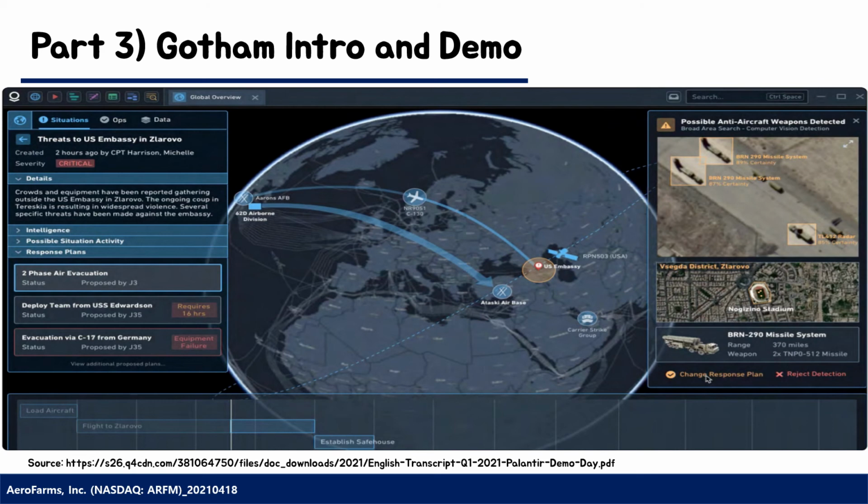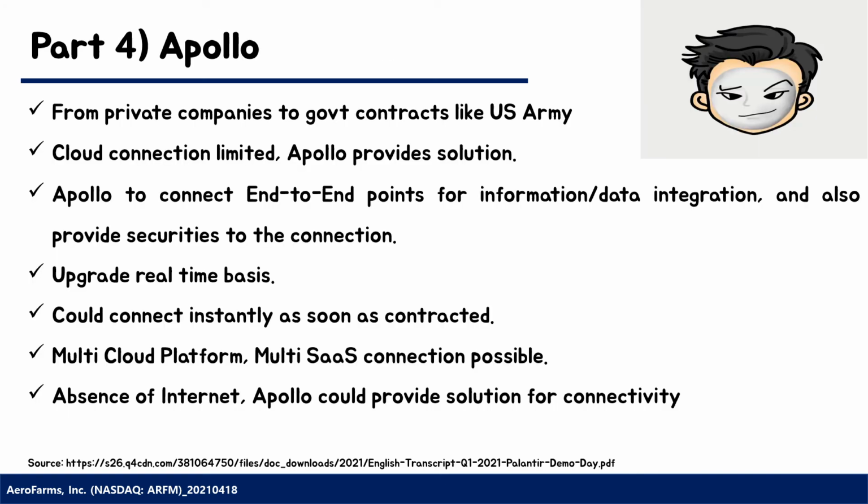They have detected an anti-aircraft weapon on the right side of the presentation, and on the left side of the presentation, what I find very interesting is that they say the second phase air evacuation gives you the best option. Next is a deployed team from USS Edwardson, which requires 16 hours, and evacuation via EC-17 from Germany, but the response is equipment failure. So commanders can certainly decide on the first choice, which is second phase air evacuation, in case of the attack.